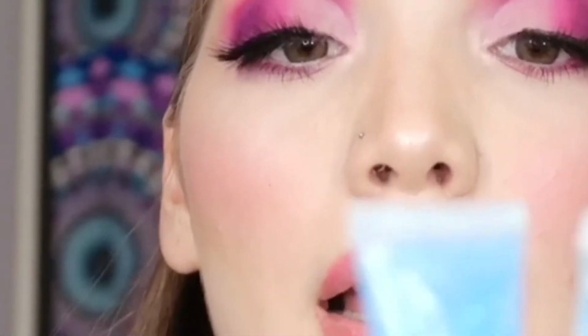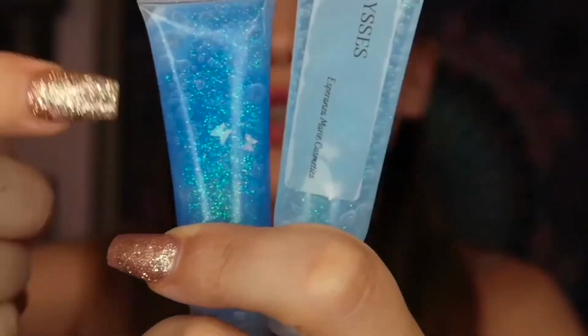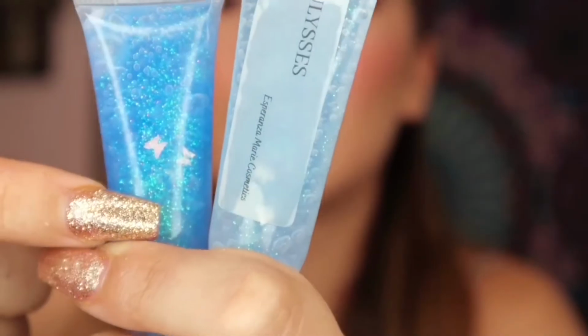And I have a sample for this one. This one was super dark, and it had a big old air bubble in it, as you guys might be able to see. As you see, it's super dark. You can definitely see the glitter more in that. We have two of the glosses. The darker one is the mess up. The lighter one with labels is yours. You can definitely see the different glitter in here.